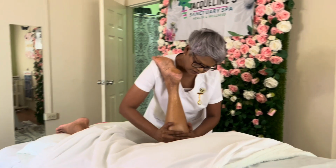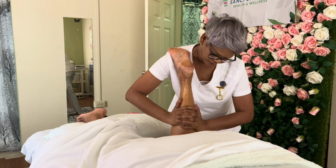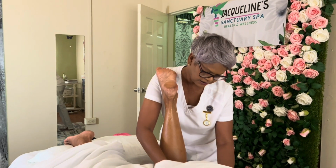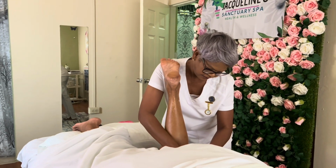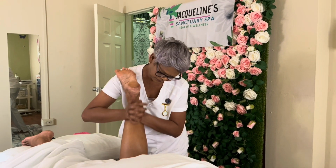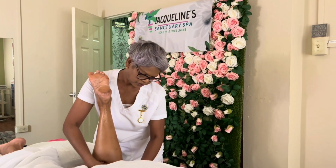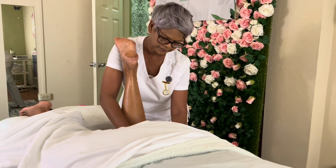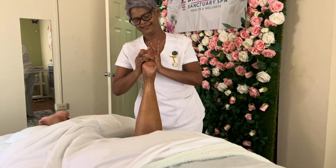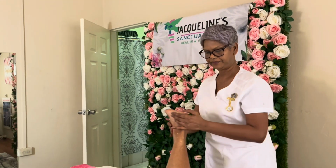So what I'm doing here is called a little bit of lymphatic drainage. Over a period of time, we get lots of toxins in our body, whether it's the aggressors from outside, whether it's through food, whether it's through mental stress. It all develops over a period of time. That's why it's so important to do massage on a monthly basis.